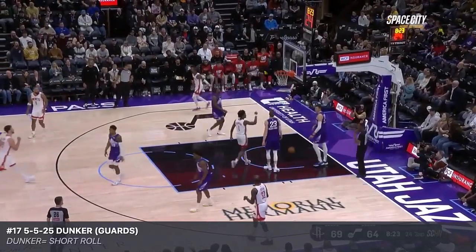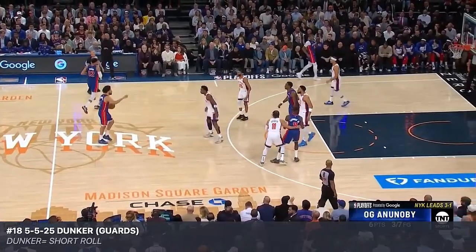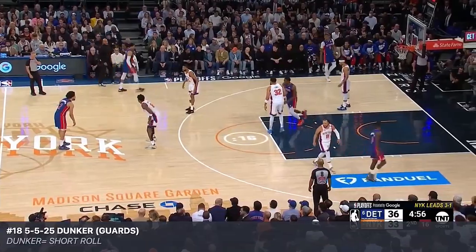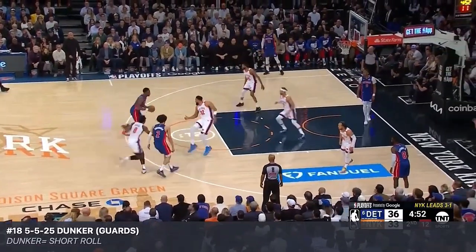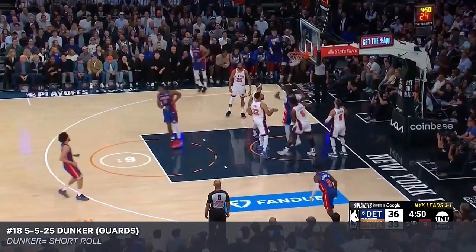Another key benefit of the dunker spot is the creation of vertical spacing. While modern defenses are adept at stretching horizontally to cover shooters, the dunker spot introduces a vertical dimension by threatening lobs, drop-offs, and putbacks near the basket.